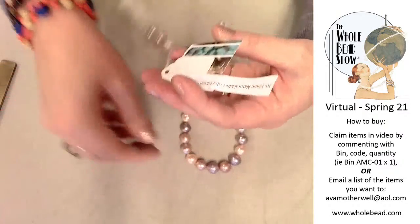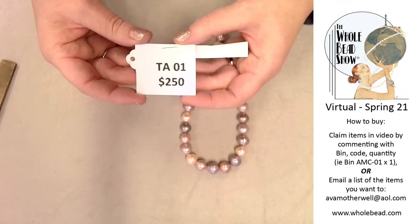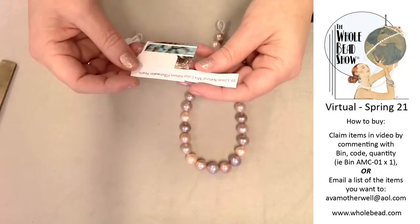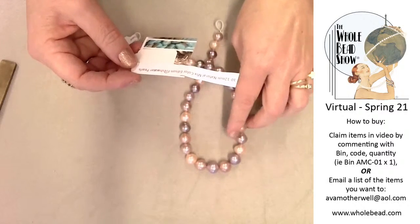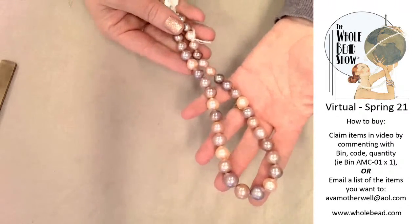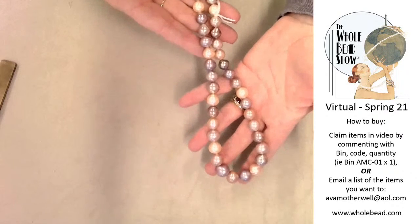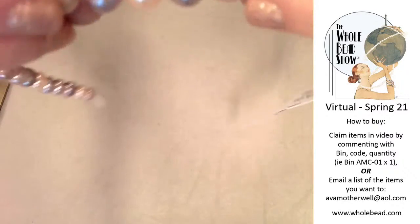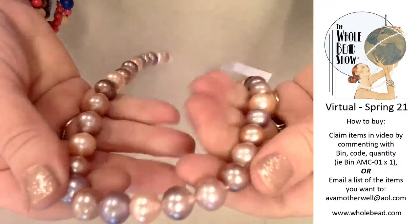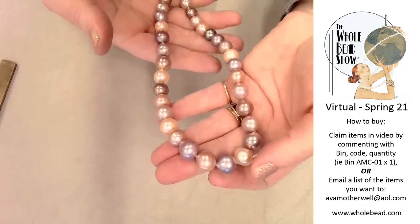Okay, so these are Edison. This is TA1. These are $250 a strand. And these are 10 to 12 millimeter natural mix colors. So these colors are natural. Edison freshwater pearls. So these have sort of peachy taupe and little lavender, just really beautiful. And the colors on these are natural. Nice size for making them into earrings too, if you wanted to do that.